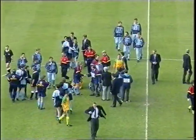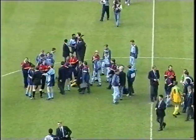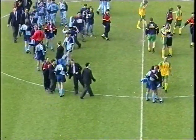And just spare a thought for Runcorn. They've fought against relegation all season, but they've made this a hugely entertaining spectacle here. But it's the celebrations now for Wycombe. Glyn Creaser is in the middle there, the man who lifted the trophy in 1991.